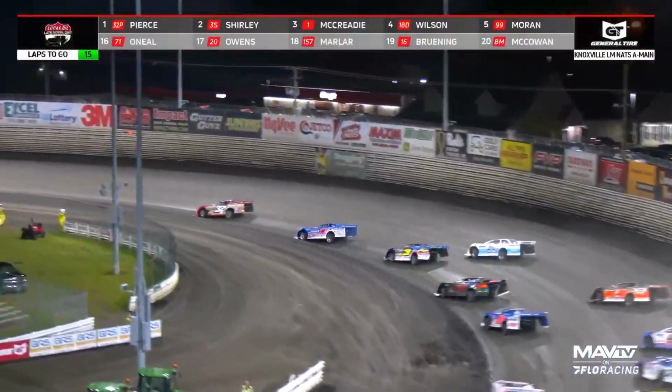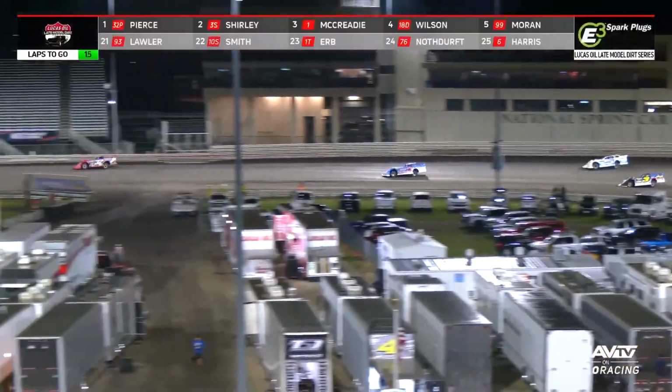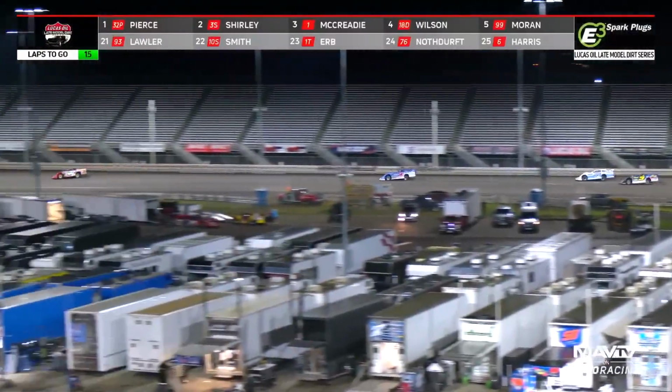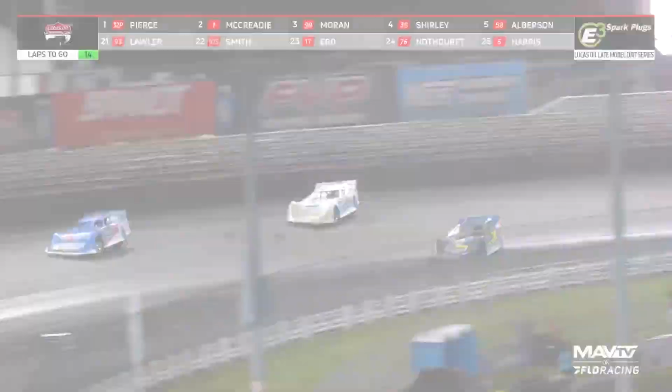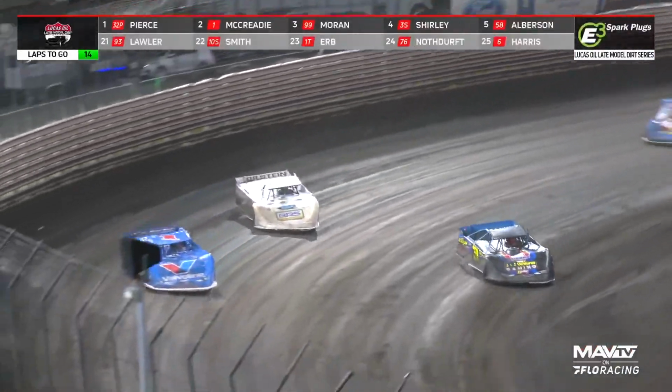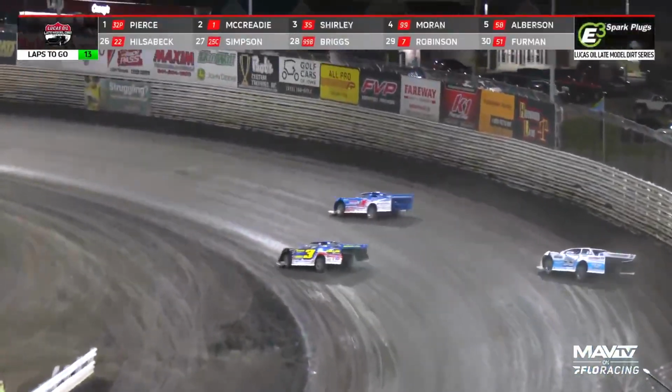McCready's going to 2nd. Here comes Moran on the outside of Shirley. Going into turn number 2, down the back straightaway. Moran will go to 3rd. Wilson now. Pressure from Alberson. Shepherd on the outside. Bobby Pierce still leads in Knoxville. McCready now up to 2nd. Moran trying to work around the 3S of Brian Shirley. That's 3 cars under a blanket for the 2nd spot in this one with now 13 to go.